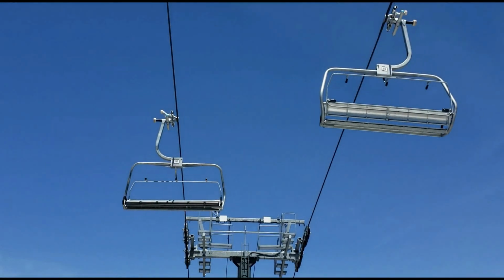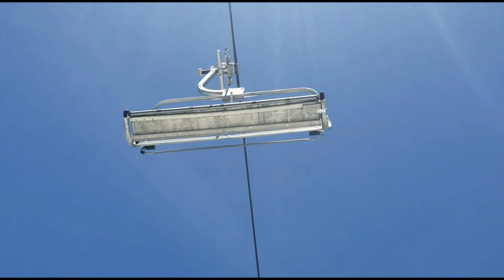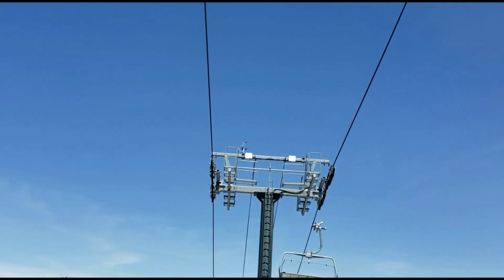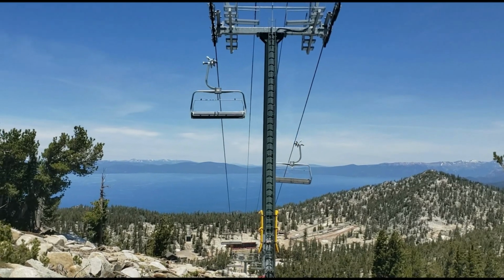We stopped by Lake Tahoe on our way home. That was another first time visit for us, and I rode a ski lift for the first time in my life. It's pretty fun. But never mind all that.